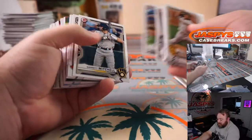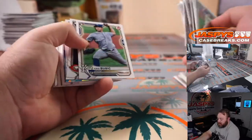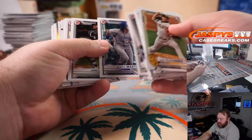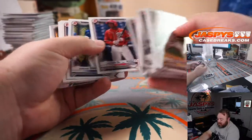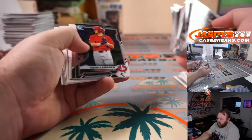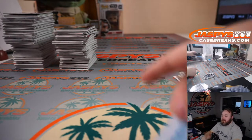Not bad. Asa Lacy for the Royals. Riley Green for the Tigers. Austin Martin for the Blue Jays. Aaron Judge for the Yankees. Talent Pipeline for the Orioles. Not too shabby.